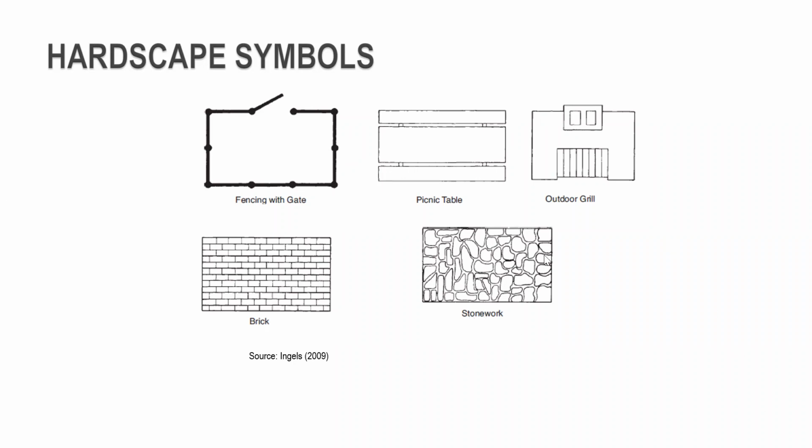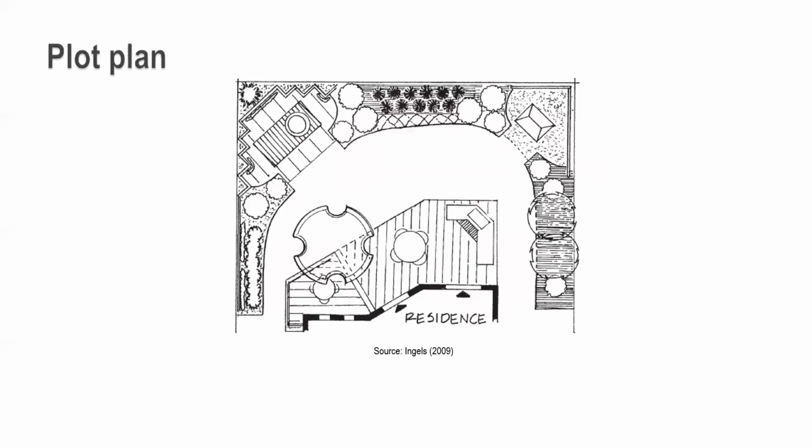If there's stonework, you'll use that sign. If there's an outdoor grill, there's another sign that you use. If there's brick, there's another sign again. So you will not draw the brick wall, but you just use those signs.